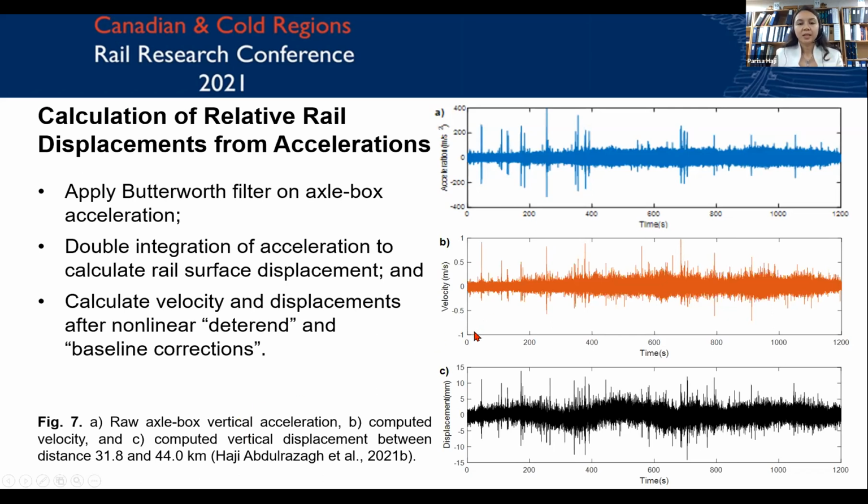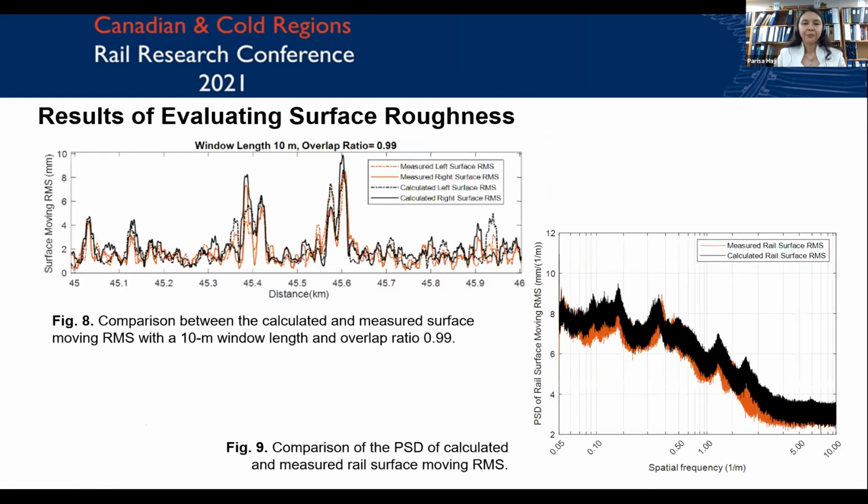There are many details to eliminate the nonlinear trends and applying baseline corrections. And if you're interested, the details can be found in our two recent publications listed in the references. Figure 7b and c show part of the results of velocity and displacement using single and double integration after applying nonlinear detrend and baseline corrections.